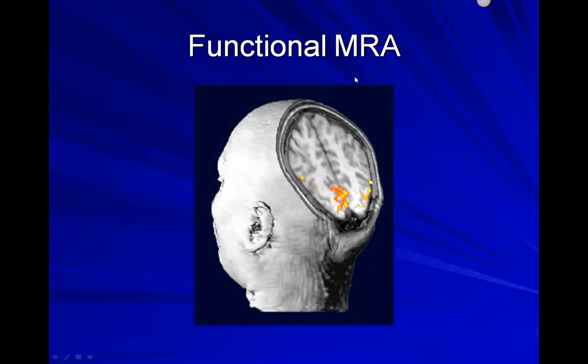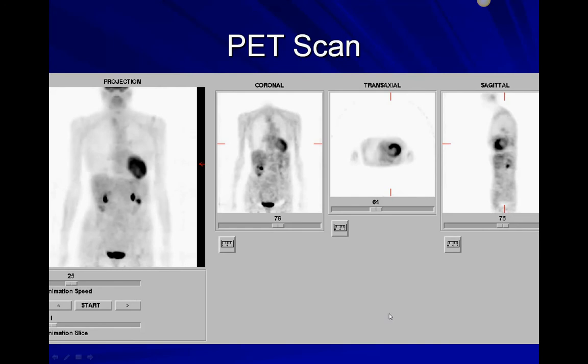Okay, functional MRA, we're focusing on the blood vessels now and blood supply. And a PET scan. By far right now, PET scan means positron emission testing scan. The current most common use of PET scanning is to look at the effect of cancer treatment, to see if your cancer is getting worse, or to see if it's responding to therapy.